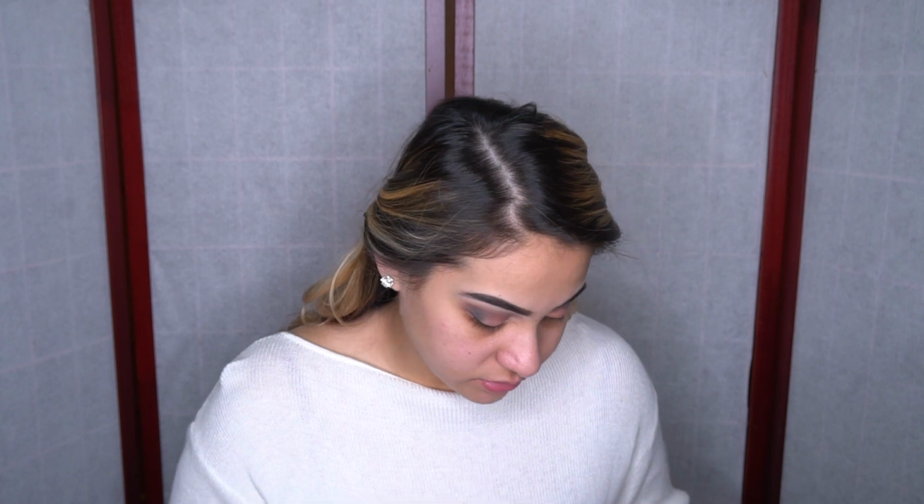Okay, so we went with a straight black here to deepen out our outer V. But I want to go in with a purple color just to accentuate the pink color that we had used before. I'm not going to use this one because this one looks like it has some shimmer. It definitely has some sheen to it, so I don't want to use that on my crease.